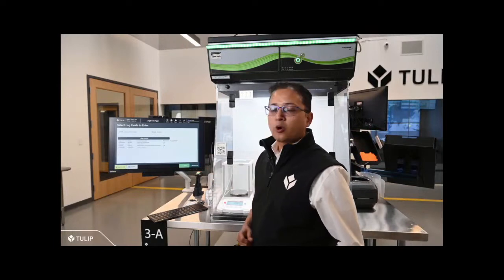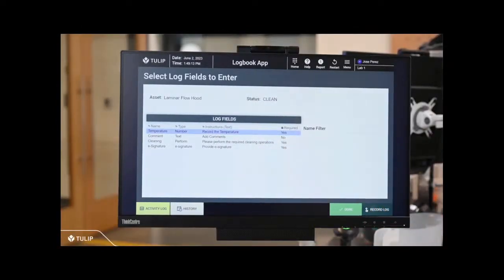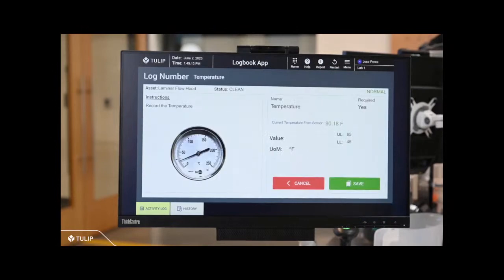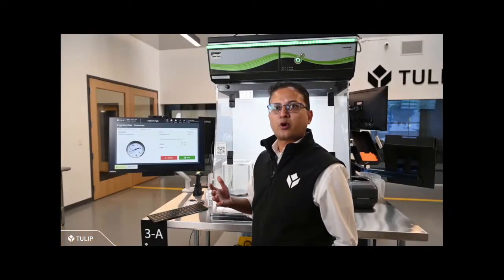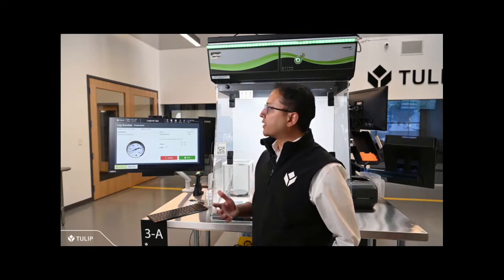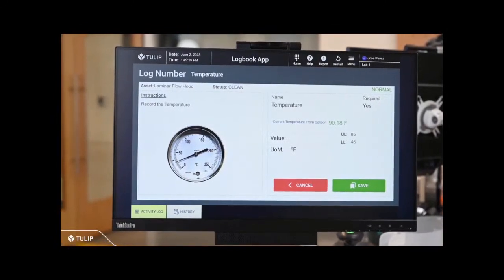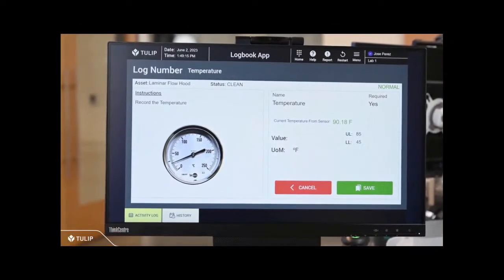Here I have 4 different logs that I need to capture. One is the temperature itself, so I can go in and configure these logs in a way that would make sense for my operations and collect the required data by my organization and the application itself. So on this specific app, I have an image that's telling the operator what he needs to do.